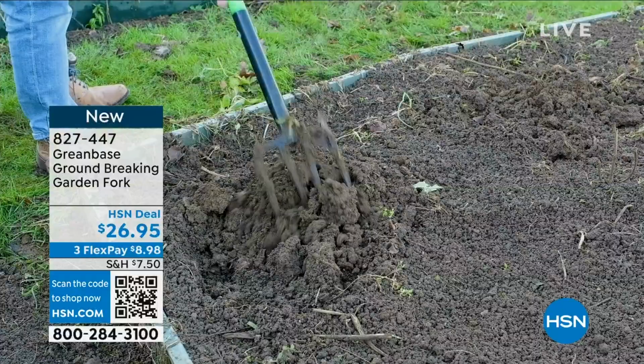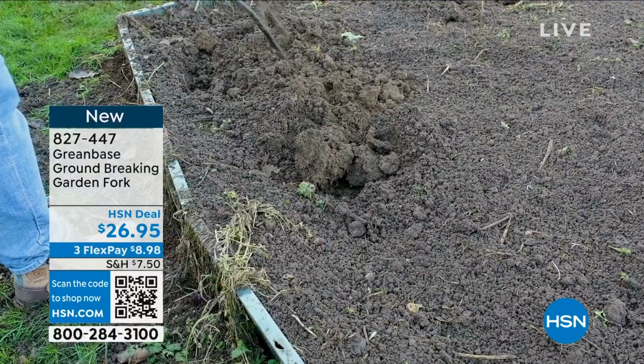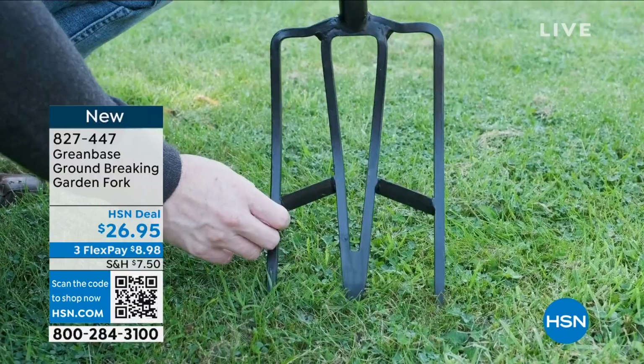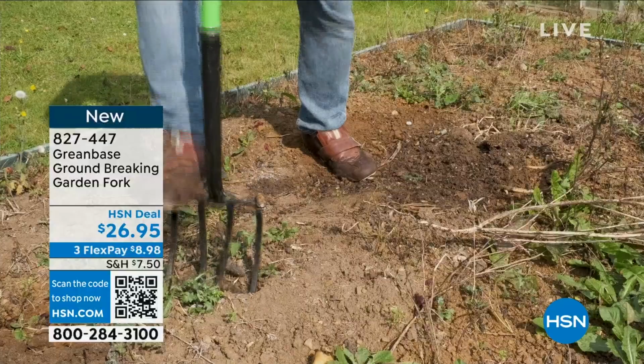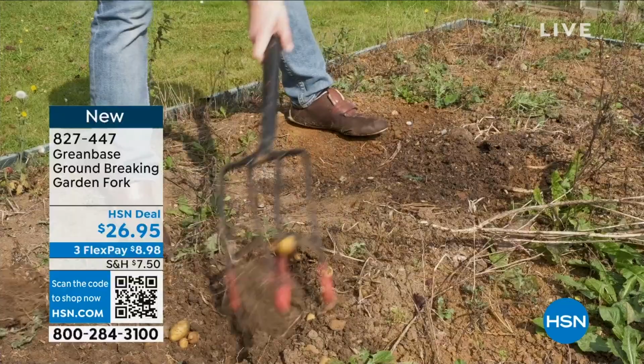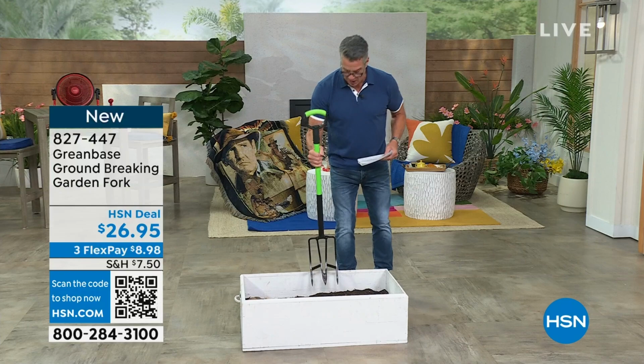It's got a comfort grip handle, ABS grip. It cuts through the toughest job, all stainless steel, and there's a V-shape heavy-duty tine in the middle. That's what gives you all the strength and the power to cut into that clay, the rocks, gravel. You can do almost anything with this, but if you're turning your soil for mulching, this is the best tool you will ever find. It will break anything up. It is only $26.95. I'm telling you, it'll last you a lifetime. Unbelievable, the power of this thing.